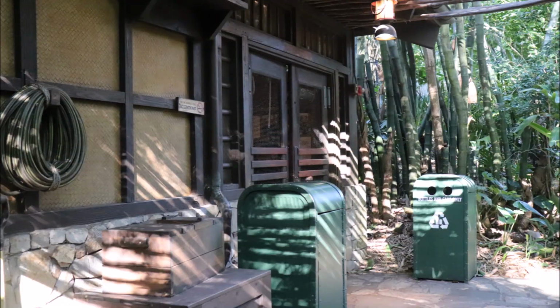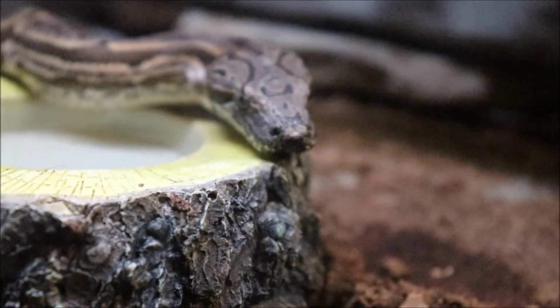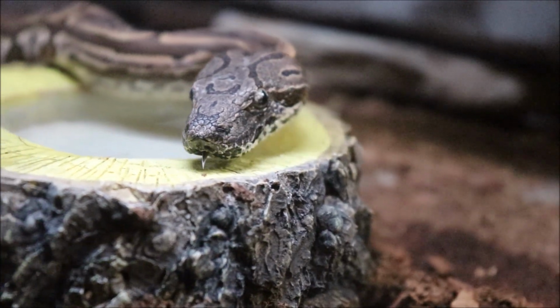This next part of the exploration trail is usually so crowded that in a wheelchair you can't get close to the displays at all. And who doesn't want to watch the naked mole rats as they tunnel through the side of the wall? Or even better, the snakes. You can get up real close and personal when there's nobody else around.